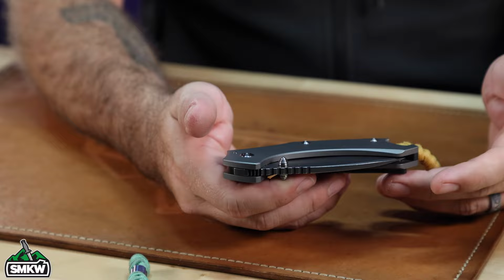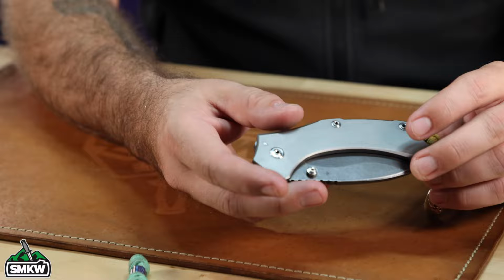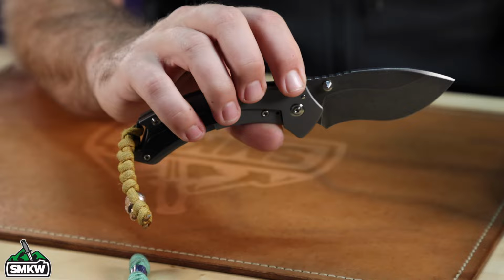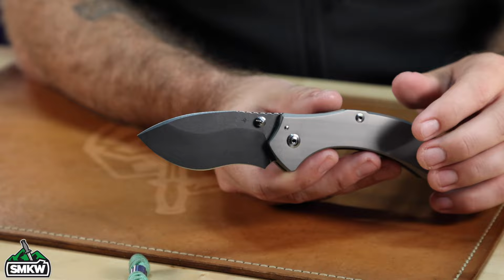Also going to be titanium on the hardware. So all of the screws, the pins, all of that is going to be titanium as well. And I love that. Nice thick blade stock, going to be acid etching on the blade. And this one's coming in at $475. That blade size is going to be 3.25 inches on that recurve blade, 7.25 inches overall.